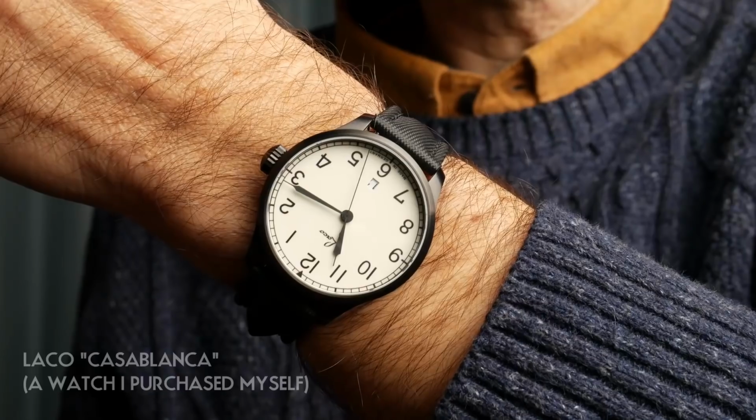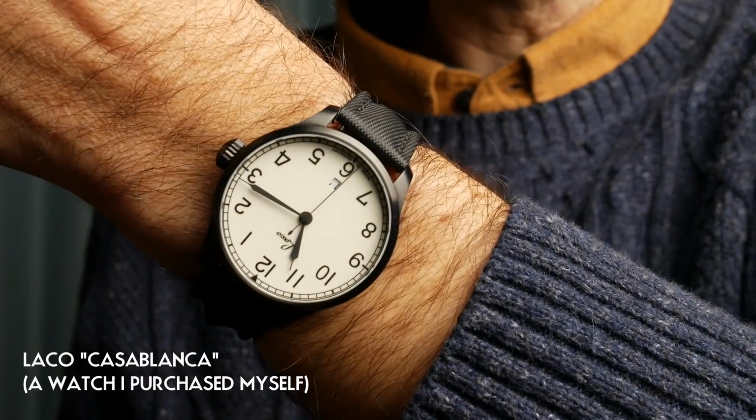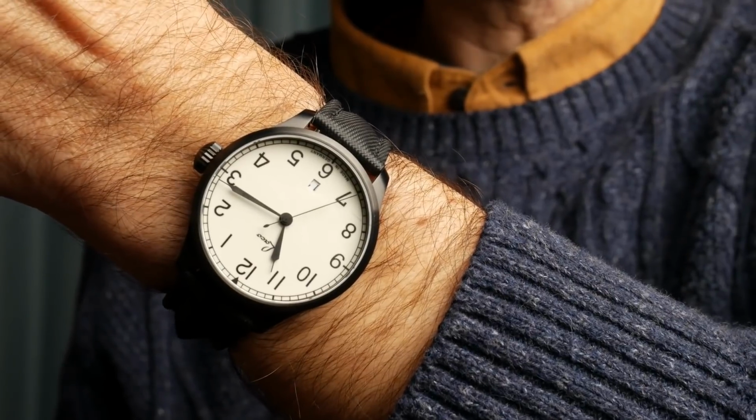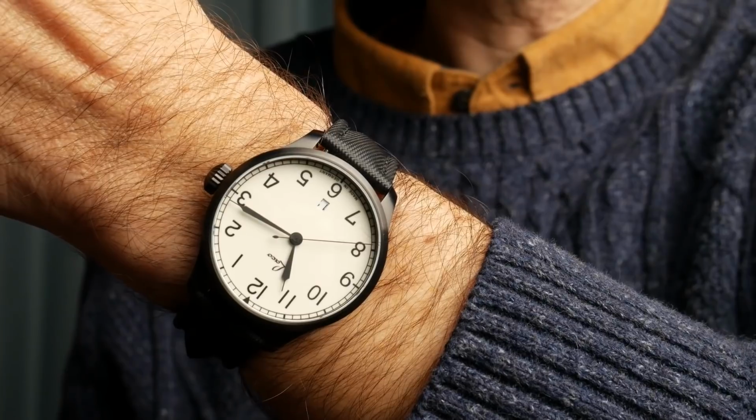I'm going to show you 3 watches that I really enjoy. I think they're great watches. All right, first off, I am wearing the Laco Casablanca. This is a German deck watch from Laco, a company with great heritage. The watch has a really cool design that I'm really drawn to. Just really vintage Arabic numerals and a fully lumed dial, and really excellent finishing throughout.